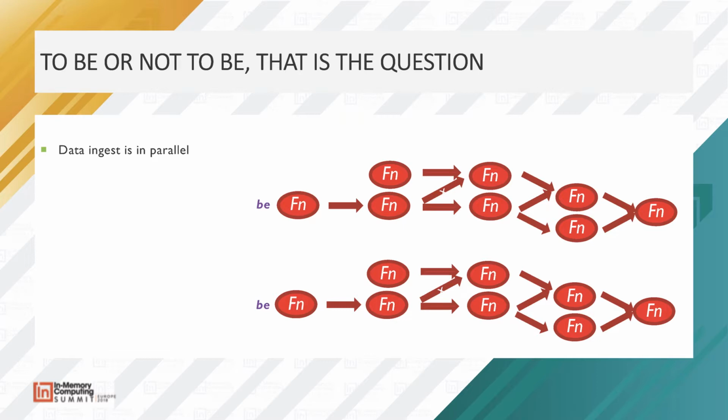Just focus on the word "be" because it occurs in both sentences. It can be counted. Hang on, this clicker's not working. There we go. So this graph has counted the word "be" once. This graph has counted the word "be" once as well.